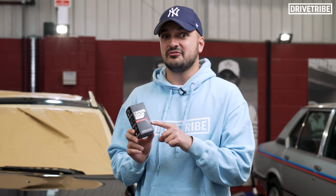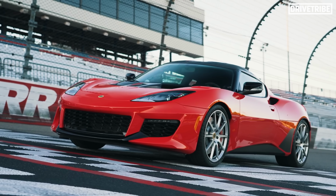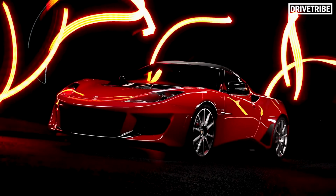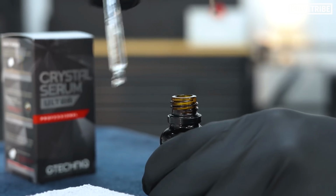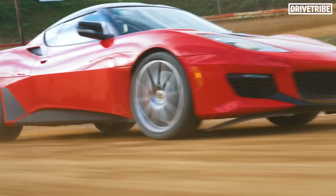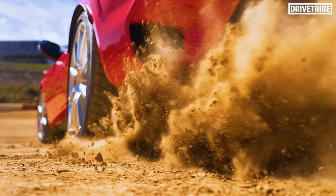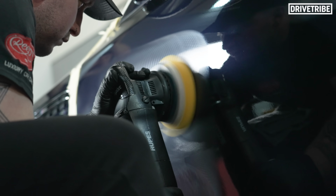We have used this stuff on a car before. If you guys have watched our epic video over in Virginia with the Lotus Evora, we set a world record that day. We put this stuff on it and it dealt with absolutely everything. Stone chips, one of the nastiest dirt tracks in America. The car was completely fine. So this on the M5 should work perfect. The M5 was initially given a machine polish before it was time for the coating.